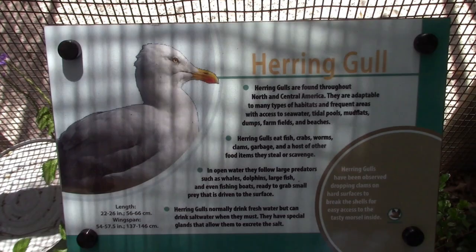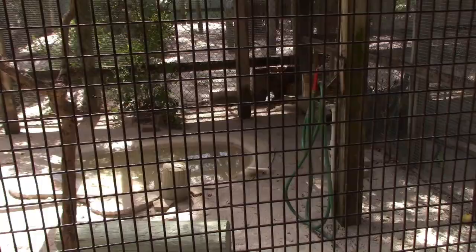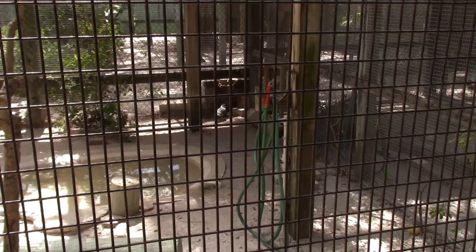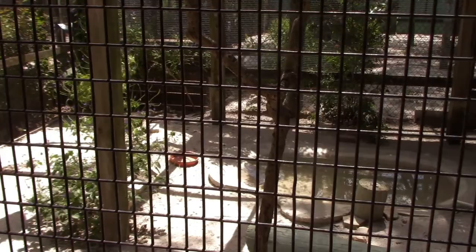Here we got some herring gull and laughing gull. Laughing gull are the ones we usually have here. You just heard him make that noise. That's the laughing gull. Herring gull further in the back.